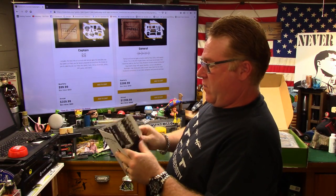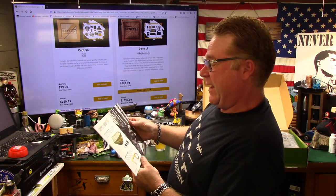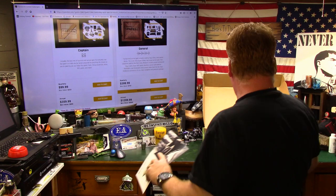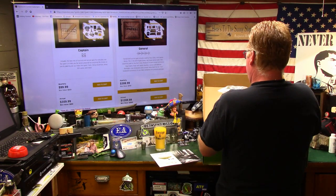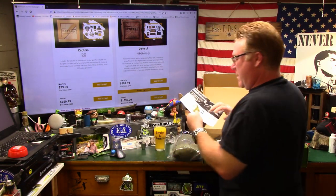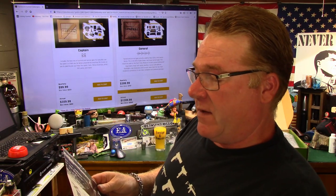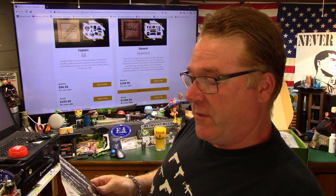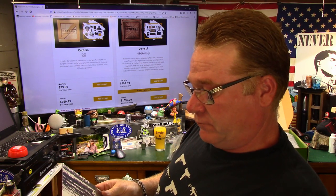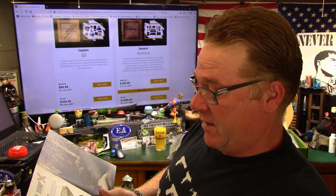General. Crate Club Hammock. I would assume that's this guy right here. Quickly install the Crate Club Hammock and use the ropes and carabiners to hang the hammock on a tree or nearby object in less than 3 minutes. And it's one of the ones that's got the bug mesh and everything on it.